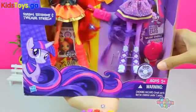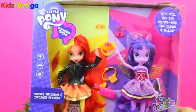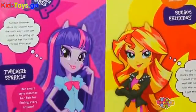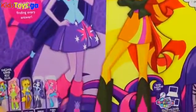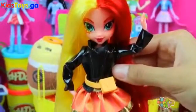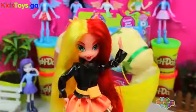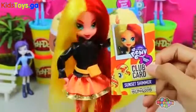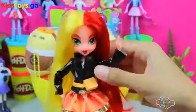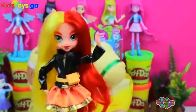Boom! Check it out! Sunset Shimmer and Twilight Sparkle. Oh my god. My Little Pony. They're gorgeous. Check them out. What fashionistas. Don't you wish you looked like them? Look at this hair. She has orange and yellow hair. How cool is she? Even her legs are different. Kind of creepy. Sunset Shimmer. You are the sunset at its best. Let's brush your hair so you look like a civilized human being, even though you're not.